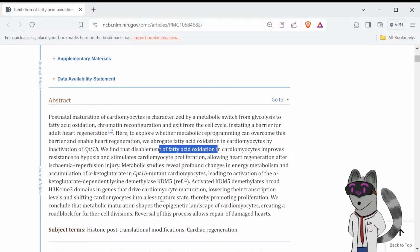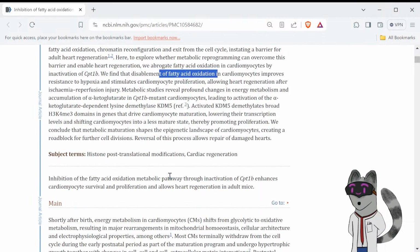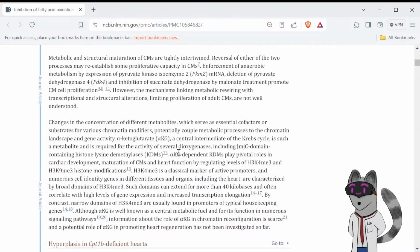So it's always been the case where heart damage results in scar formation, which would result in a heart that doesn't work very well. So I wonder if by increasing cell proliferation, it actually mitigates and decreases scar tissue formation. Well, let's see. I wonder if they talk about it in here.